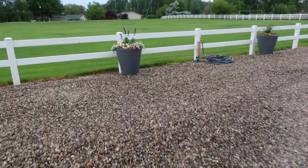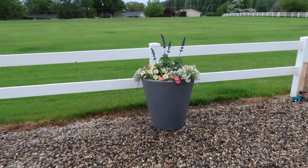Oh, look at that pretty pot. Oh, look at the colors. Okay, so we're up in Versailles right now. Let me show you what we're thinking. This is actually based off of what the previous owners had done in here. They had some benches and we kind of liked the way it looked. It's just taken us 3 years to get to it.